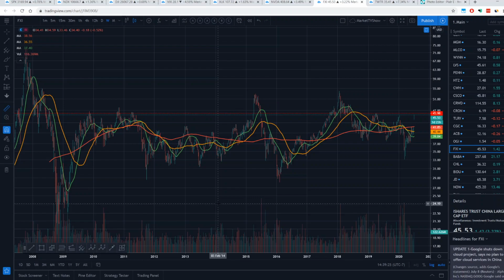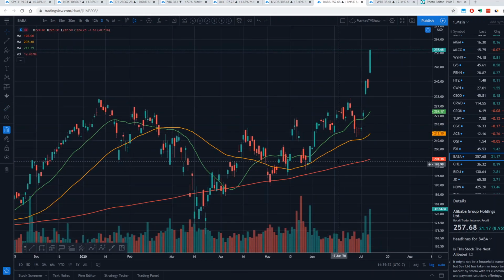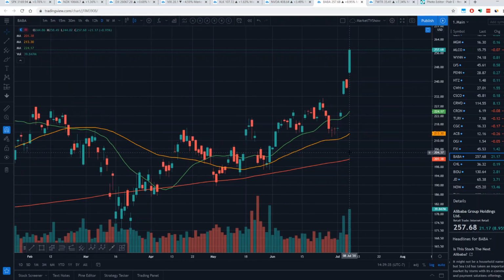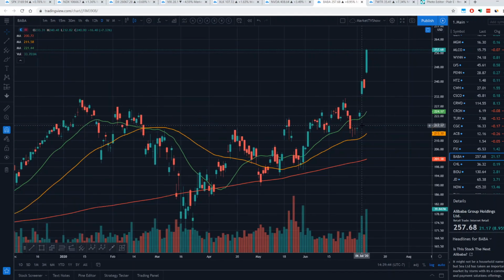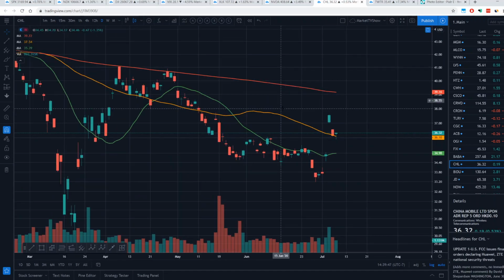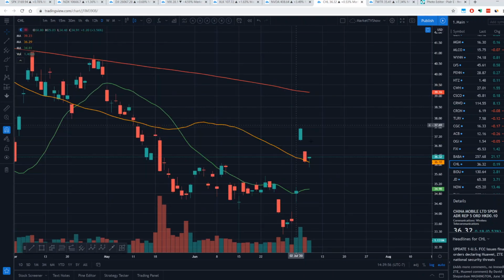Some of the stocks that could participate in this rally, BABA is the big one, up 9% today. Looking very strong on the daily. Looks like it wants more in the upcoming days to come. Here's not a large cap, but maybe a small to mid cap, China Mobile. See how it closed above the 50-day with a tail right here. I think we're gonna move up higher, maybe get this gap fill here.